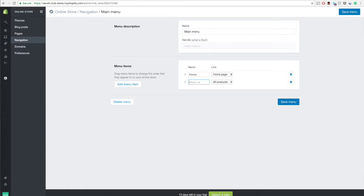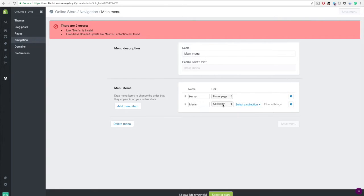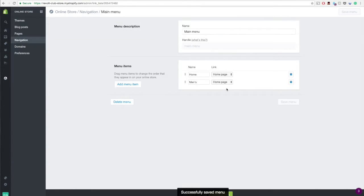I'm going to show you how to do different menu styles. So you can do t-shirts, but let's say in this case we call it men's. For now, we don't have a specific collection. So I'm going to just save it as that, as men's.